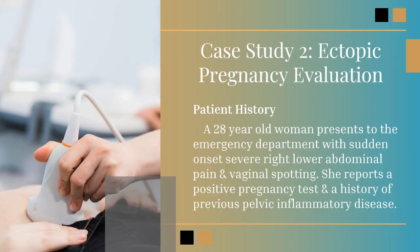Second case study: this person comes in for an ectopic pregnancy evaluation. They have come into the emergency department with sudden onset of severe right lower abdominal pain and vaginal spotting. They had a positive pregnancy test at home and a history of previous pelvic inflammatory disease. Third baby, and just very anxious.